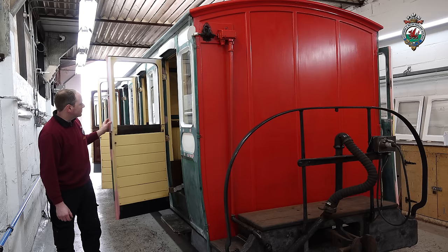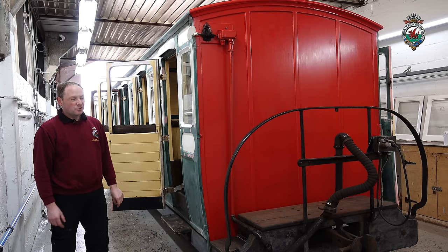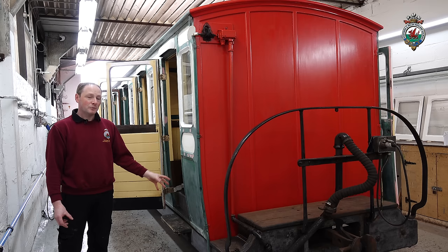This carriage, unfortunately, is not going to make the start of the season, obviously, because it starts at the end of this week. We'll be looking at just after Easter, probably, with this one. We have enough carriages available that 23 can take the place of this one for a while until we get this one finished, so that we can make sure this one is in as good a condition as possible before it goes back out to be used.